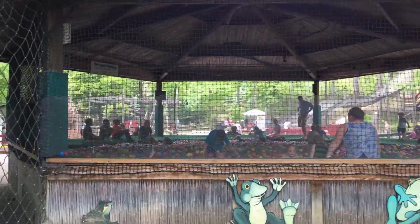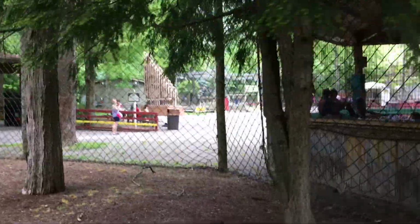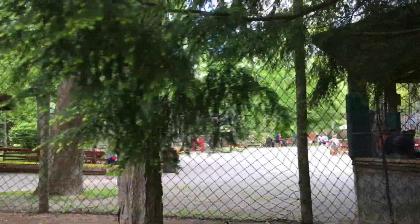This is Jumpin' Jungle, which is another one of the separate little areas. And it's an interactive play area for kids. You can see the massive ball pit there.